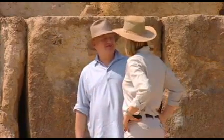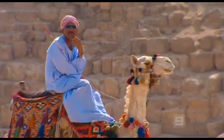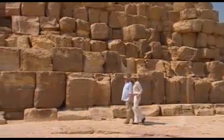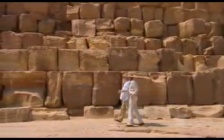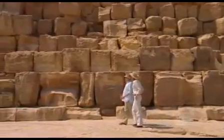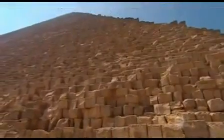British archaeologist John Romer first saw the Great Pyramid 40 years ago. Ever since, like so many others, he's been trying to figure out how it was built. You know, there's an old Arab saying, man fears time, but time fears the pyramids. It's the oldest thing in the world. It just stands there.